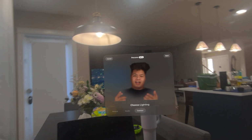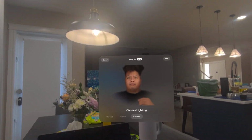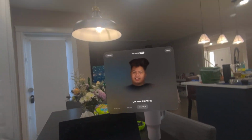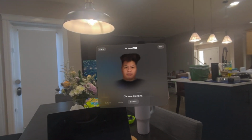Hey, what's going on? This is the new Persona on the new beta of Vision OS. Just a quick update, right? And as you could see, it's actually really nice. It's a lot better. You can track your eyes as well, as you could see there. Pretty cool.